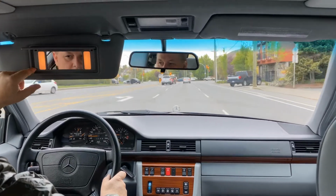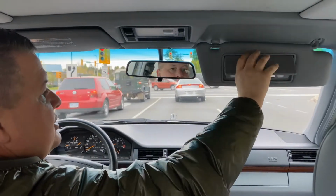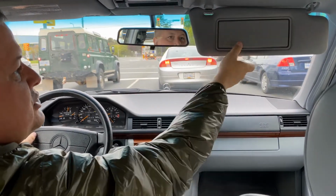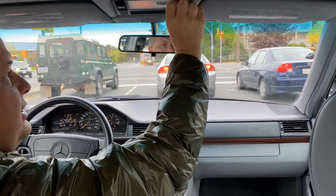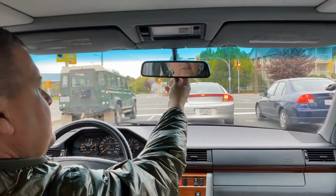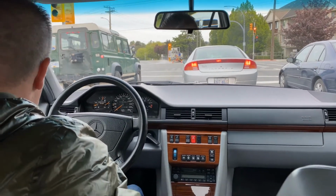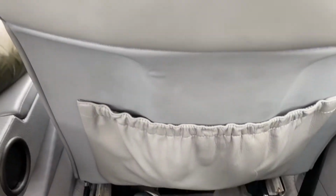The illumination on this one works. Let's try it. Passenger side. So that light isn't working, and I don't know. So this side does not work. Map light, dome light, those work. This is your little sun visor in between. That works. Day and night mode on rear view mirror works. All the door panels, door pockets, seat edges, seat surfaces are incredibly clean.